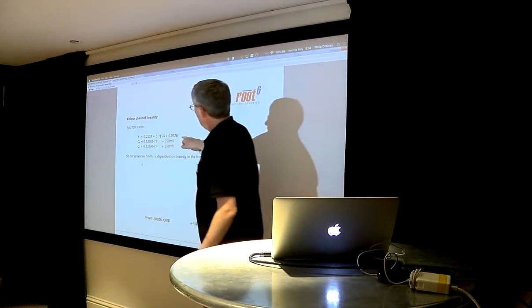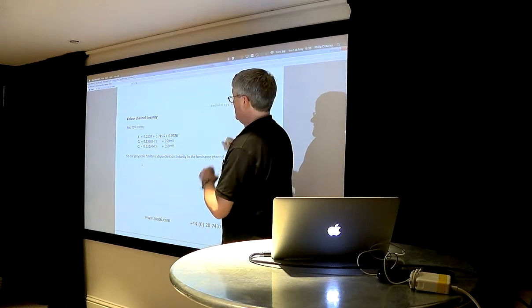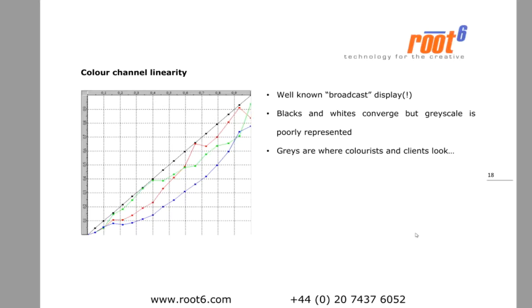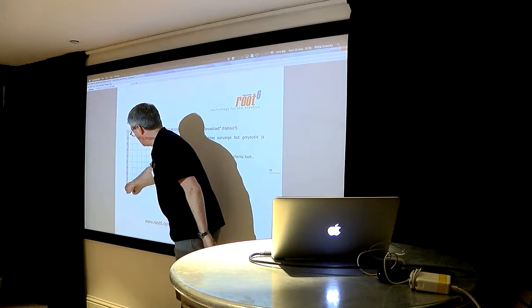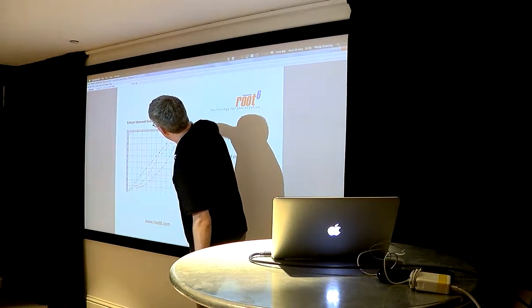You want this to be true of pixels that are very near to black, just 5%, 10% gray, and you want this to be true of very bright white pixels, things that are very near to maximum whiteness. You want your grayscale to track correctly from an RGB point of view. So this is the profile of a well-known broadcast display. I say broadcast in quotes, because although I could get this monitor quite close to a black and white neutral in the low end of its range, right down near black, and in fact I chopped it off, the colors come together at peak white.